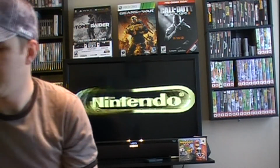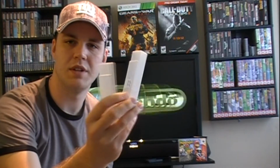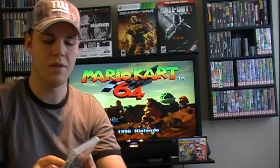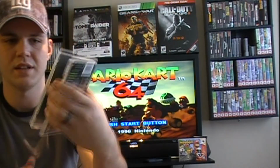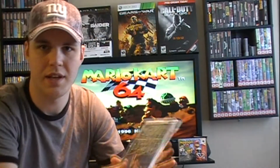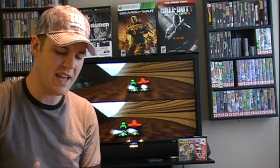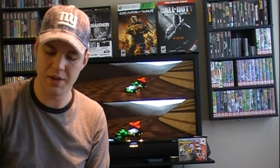And I also got two Super Nintendo dust covers, a UMD video, The Evil Dead for the PSP, and I actually don't even have a PSP. It's just not one of the consoles that I felt like I needed to have. A full cover for a Super Nintendo game, and just a few PS2 games.